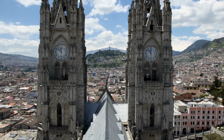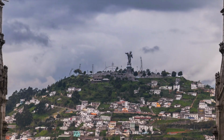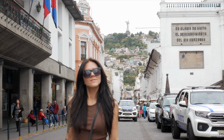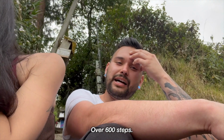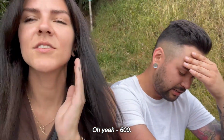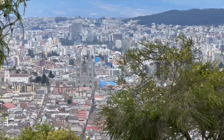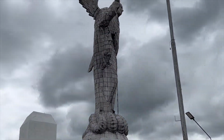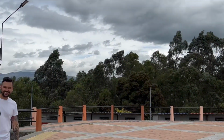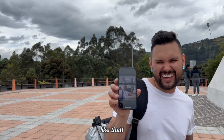Right across from the church, you can spot La Virgen del Panecillo that oversees Independence Square. A simple 800-step climb to visit her should get your juices flowing. Over 600 steps. And only 200 more steps to go. Once you make it to the top, you can oversee the city and even spot the Gothic church off in the distance. It took Inti and I about 30 minutes to climb to the very top and marvel at this gigantic statue.